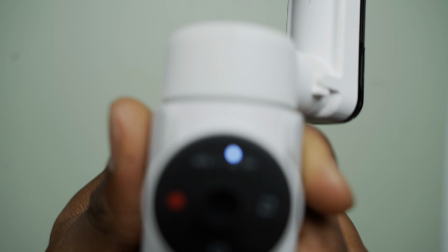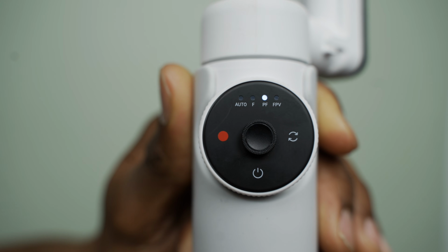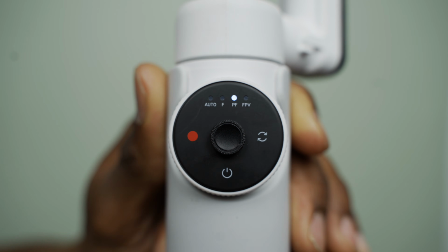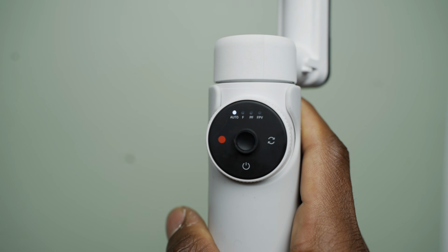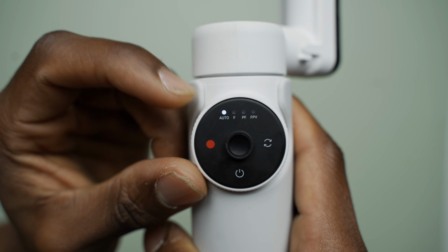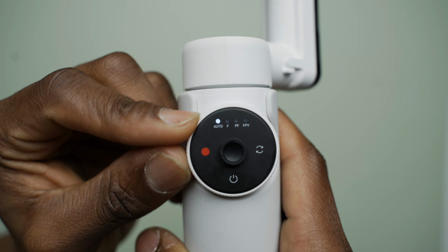The gimbal has 4 modes of use. Auto is great for beginners and adjusts the gimbal head according to what is being filmed, so anybody can use this. Follow, PF, and FPV are situation-specific modes that require a little more manual handling. It's also got a smart wheel, which can be rotated to control zoom, a joystick for manually controlling each axis, and buttons for quick access controls, all on the front side.